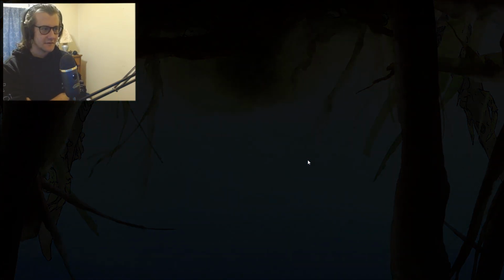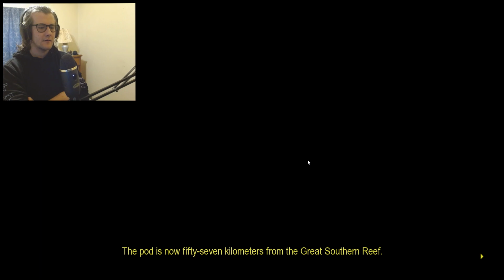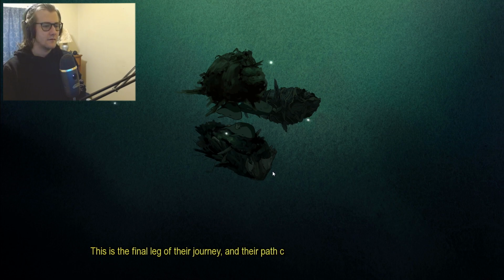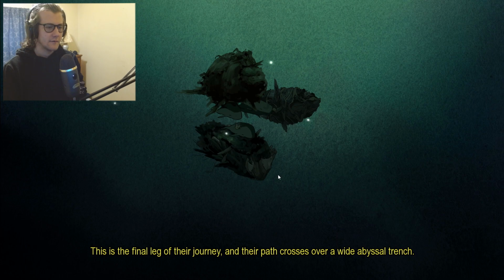Is that the end of chapter 3? The pod is now 57 kilometers from the Great Southern Reef. This is the final leg of their journey, and their path crosses over a wide abyssal trench. Careful, we might find a phantom leviathan.